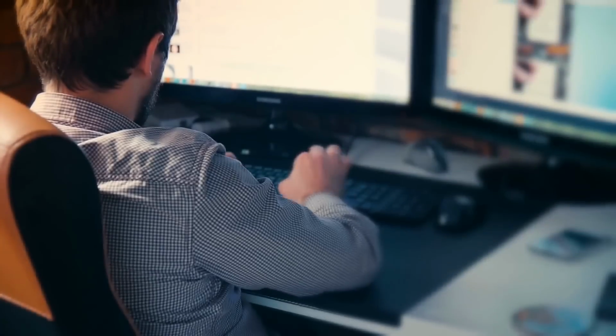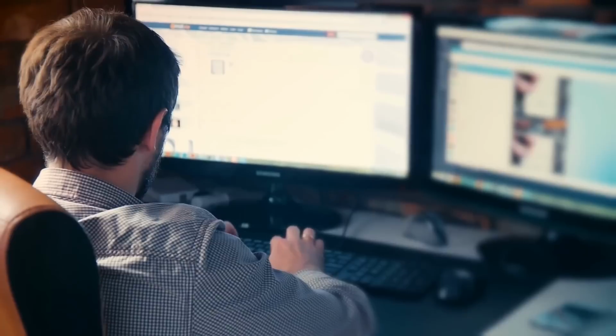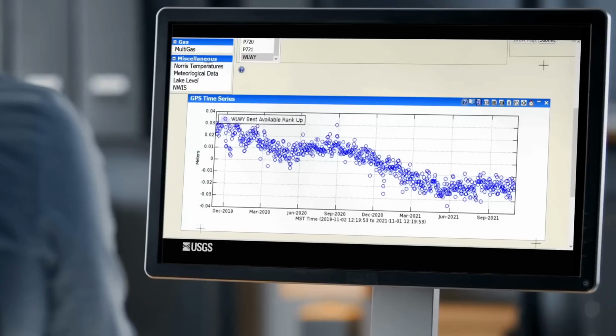At the same time, Pollan and his team are keeping track of all kinds of underground activity, looking for warning signs of possible eruptions. Some of them can be the frequency of earthquakes and ground deformation.